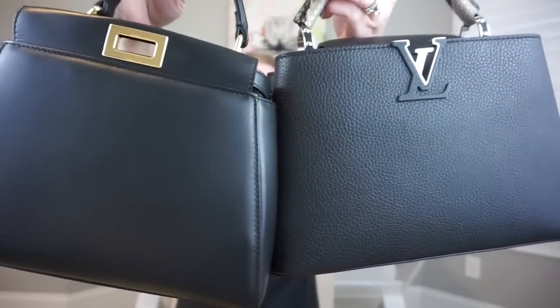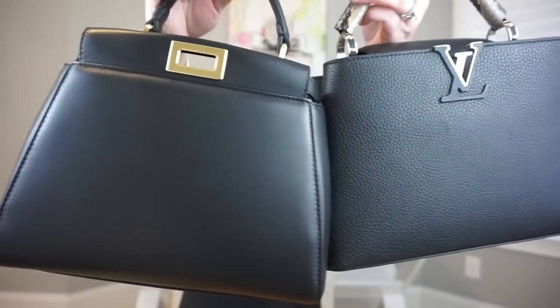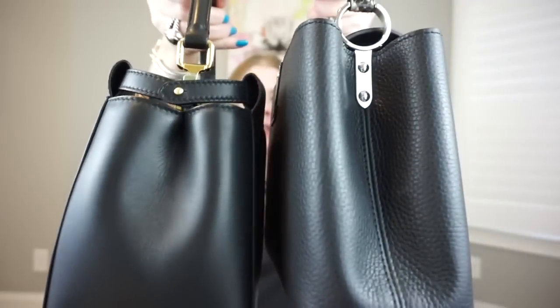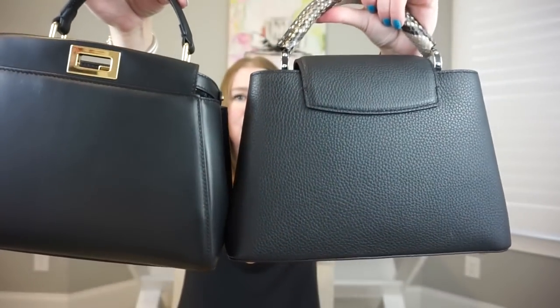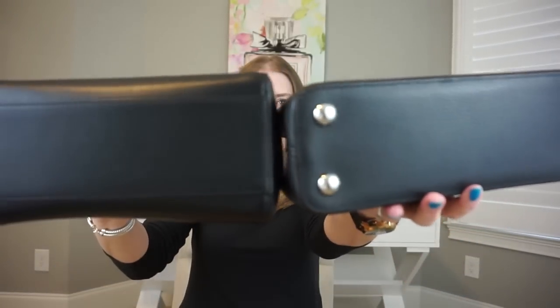So show them to you close up again. Try to get my face out so that it focuses. Then the side view. The Fendi is the same front and back. And then try to hold them this way so you can see the bottoms.